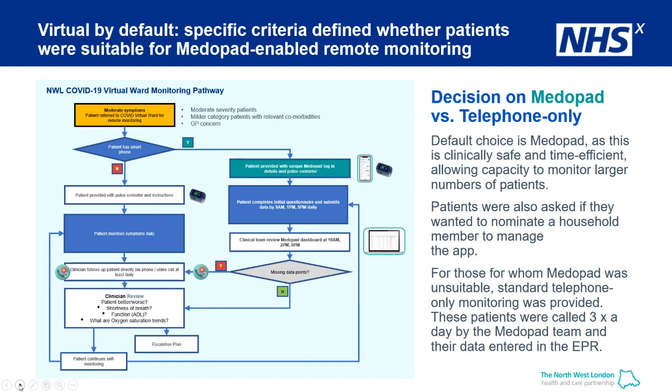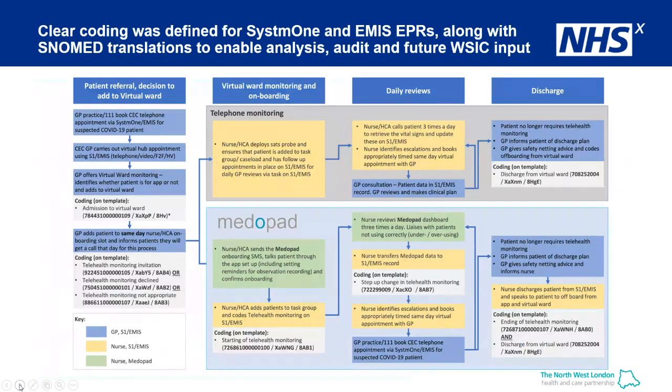Again, next slide. One of the key parts of the project was identifying suitable codes within the system to standardize processes, but also to allow future audit and evaluation. And these were standardized across System 1 and EMIS and mapped to SNOMED codes.